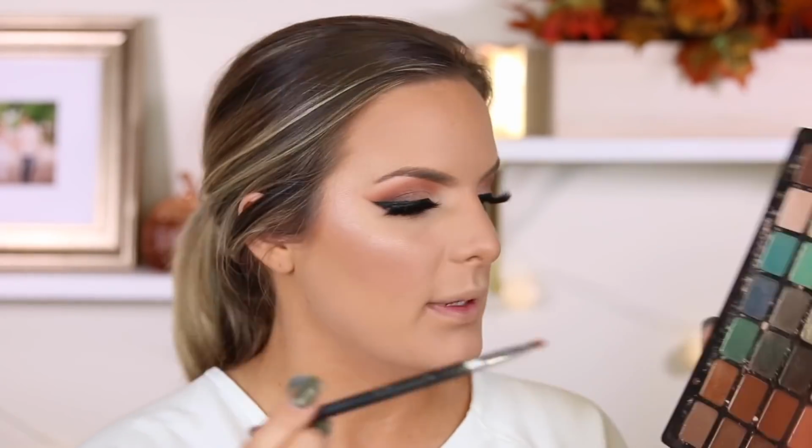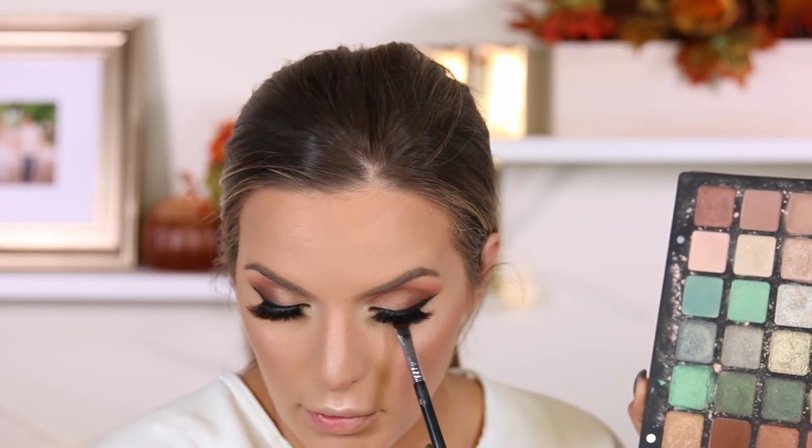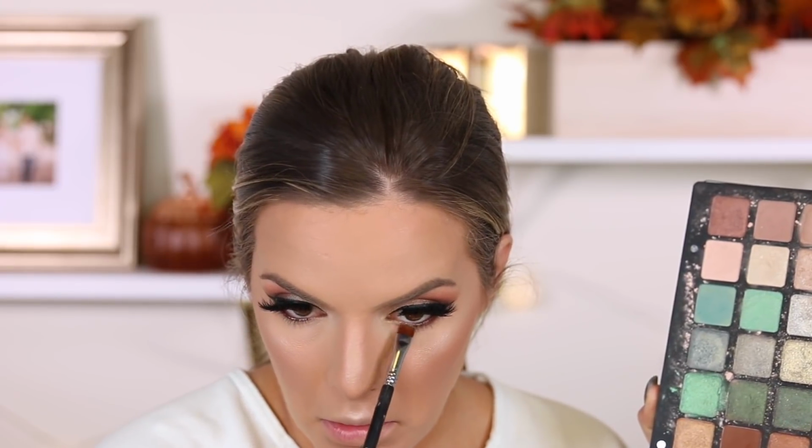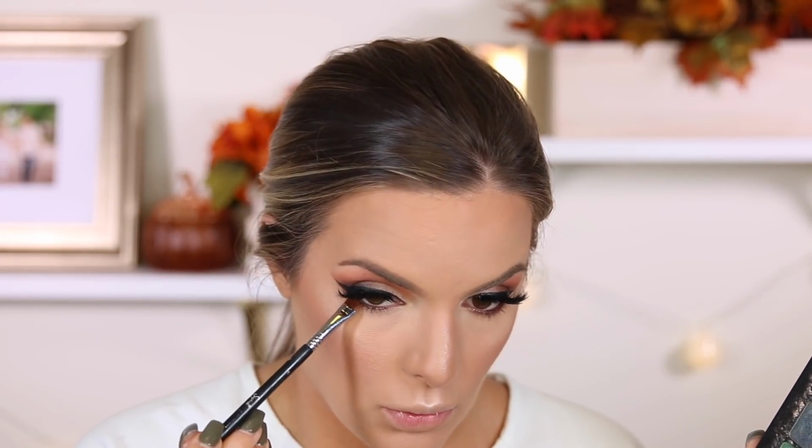Now let's move back on to shadow. So I'm going back into the Natasha Denona palette, and I'm going to go in with the brown that we used, which is this one right here. Flat definer brush from Sigma. So I'm going to dip my brush in there. I'm again going to connect this to that wing, and I'm just going to bring it in right here. Taking the littlest amount in the inner corner just to help it really blend all together. But you're just wanting to push this right up against that lower lash line so there's no spaces in between your skin and your waterline.